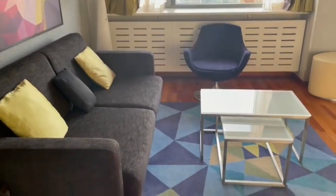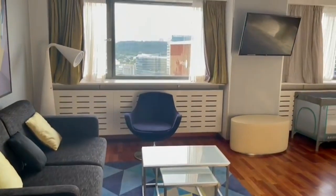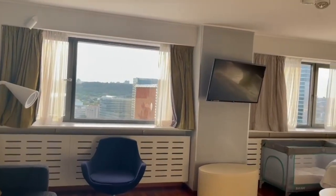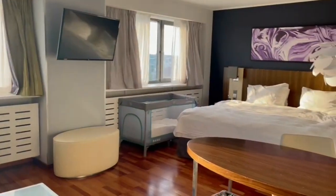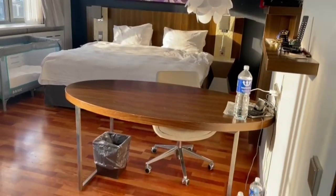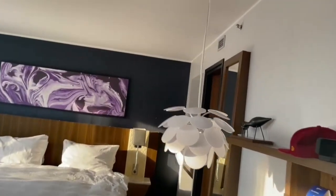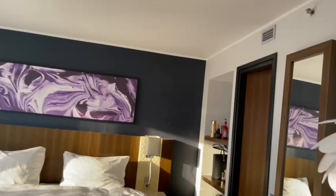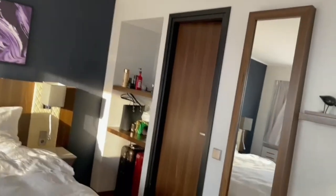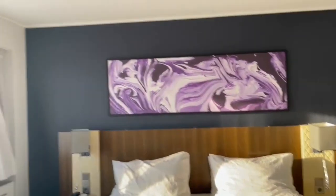And here we are. Ta-da-da! Here is the hotel room. This hotel room I think is divided into two sections, that is the dining section and the living section, that is the sitting room and the living room. As you can see, they have where we can sit to relax. If you don't want to be on the bed, we have some sofas, a table where you can sit if you don't want to stay on the bed.